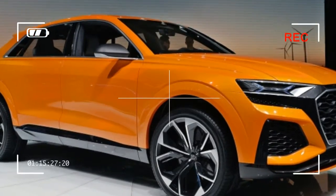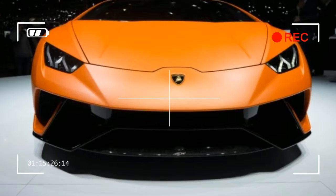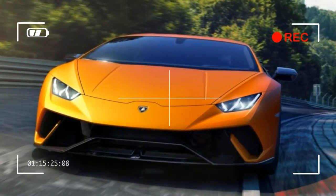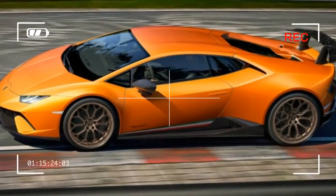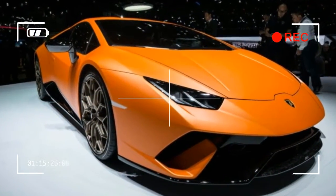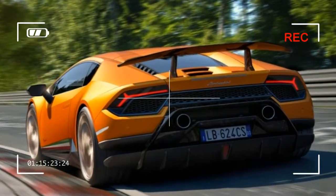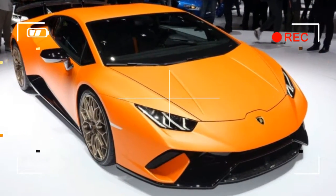The company asserts that the Performante can sprint from 0 to 62 miles per hour in 2.9 seconds, but that's probably conservative. In our most recent test of the 602 horsepower regular car, it needed only 2.5 seconds to hit 60 miles per hour given a chance to stretch its legs. The Performante tops out somewhere north of 202 miles per hour, the company says, same as the basic model.